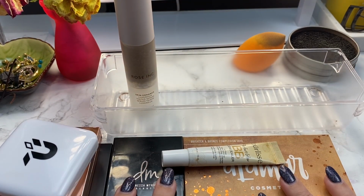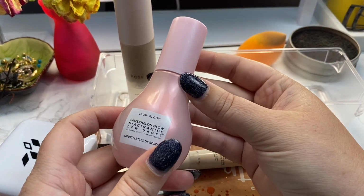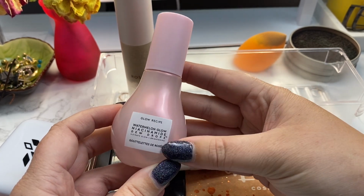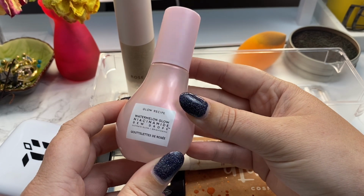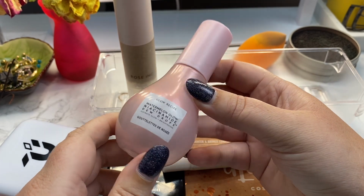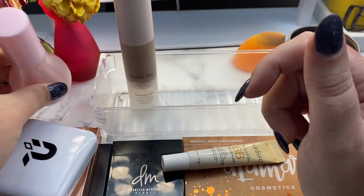Now, for the items that I want to rotate in, the first item is from Glow Recipe, the Watermelon Niacinamide Dewdrops. I just recently picked this up with a Rouge Reward, and I'm really enjoying them. I think they're nice. I'm not really sure if you need them, especially for the price point, so I'm still trying to gather my thoughts on them. I'm going to rotate them into the basket.